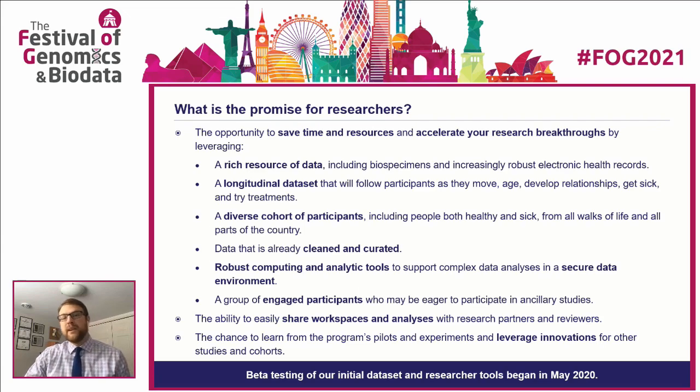Engaged participants, I've mentioned quite a few times today, building that trust, making sure that they're coming back and they're staying in touch with us, will also help drive participation in ancillary studies or even potentially clinical trials. We talked a bit about sharing workspaces and data analysis within that researcher hub. Again, a lot of this, the researchers may have the option to make it public, so it can be viewed and looked at by others. Again, forging some new relationships that may not have existed before. Let's go to the next slide here.